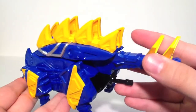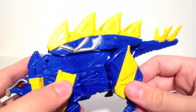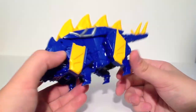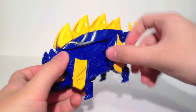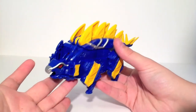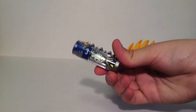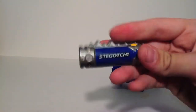But you can see he's got the spiked tail piece in addition to the nice spines on the top. And that got really bright the closer I bring it to the camera. Thank you, iOS 7. So, as you can see, his little legs are slightly articulated. They can rotate forward, but that's about it. And there's really not much else to him. Now, there is, of course, the ability for a Zyudenshi. This is number 3, the Stegochi, because it says so on the back.